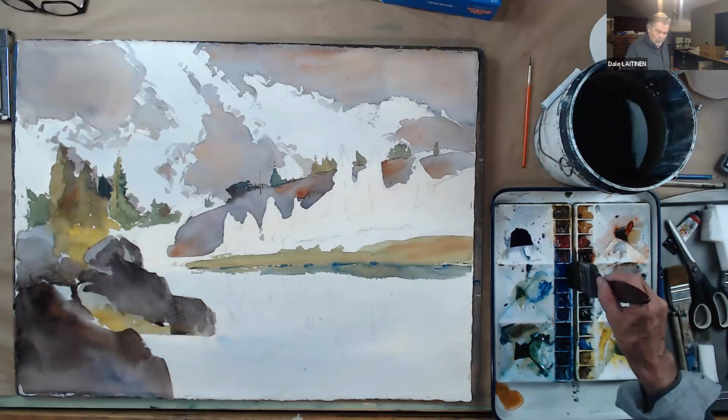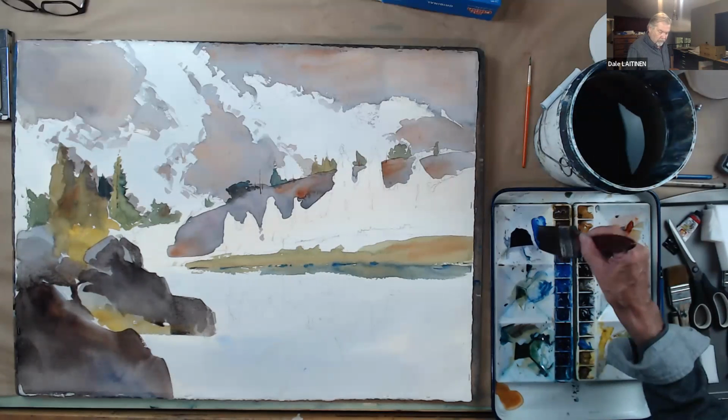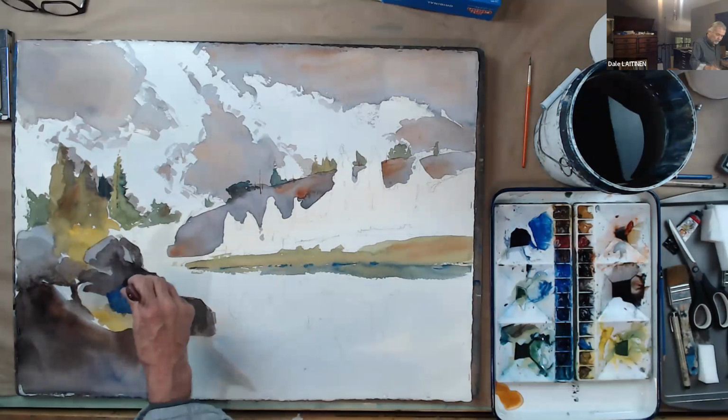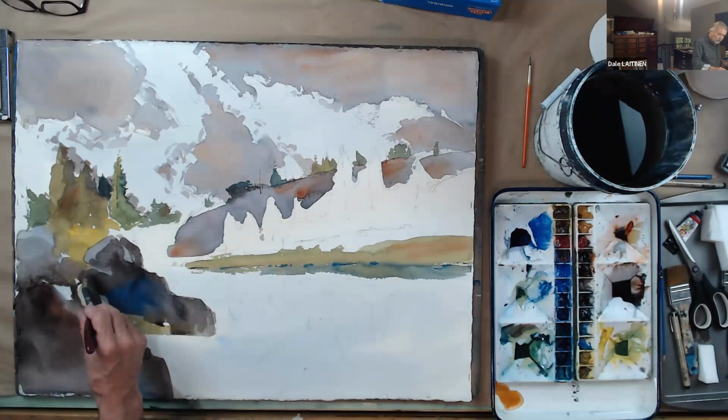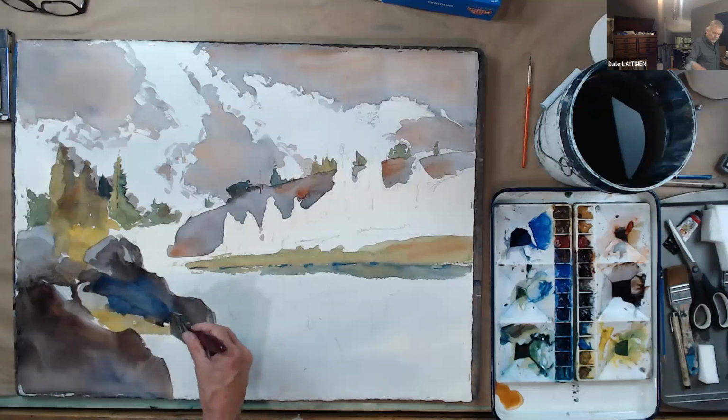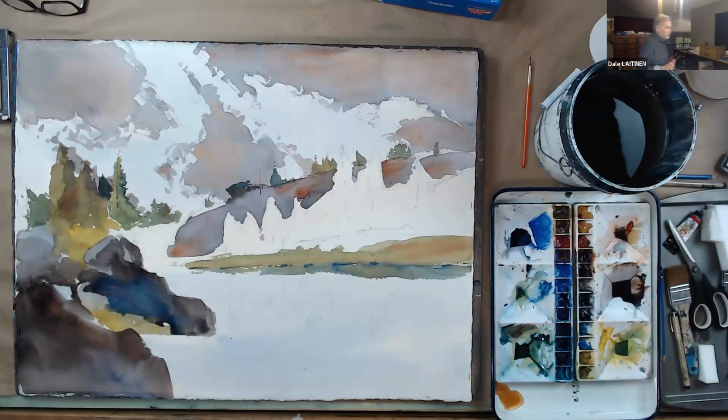I might brighten it up with a little blue. So I'm using cobalt blue in here a little bit to kind of wash it in, charge it into this wet wash and give it a little color flash with the blue like that.